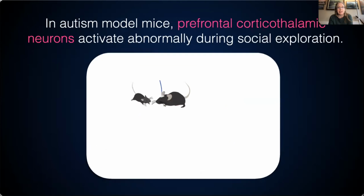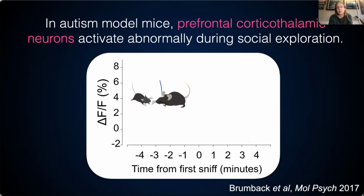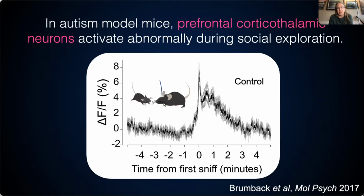So what we found is that in the autism model mice, and this is specifically the valproic acid model that I'm showing you here, when we plot the change in fluorescence, which is a proxy for neuronal activity, as a function of time, and we aligned everything to where 0 is the time of that first sniff that the mice take of each other when they get together, we see that these corticothalamic cells in the prefrontal cortex activate at the time these mice meet each other for the first time. And we see this peak and then this plateau that lasts a couple of minutes while the animals are getting to know each other. However, in the valproic acid exposed mice, we do see that nice peak at the very beginning, but then the signal simply decays and does not have that persistent activity.